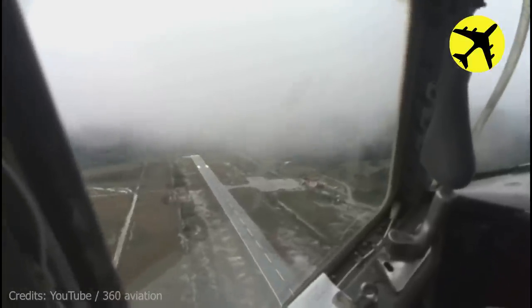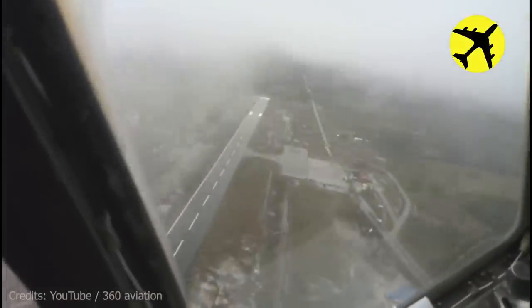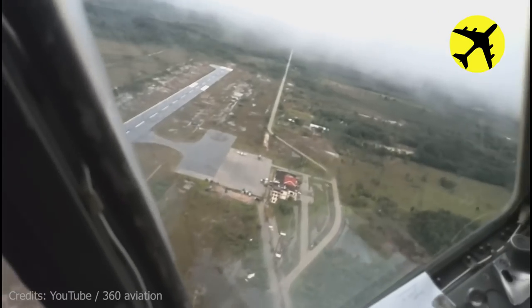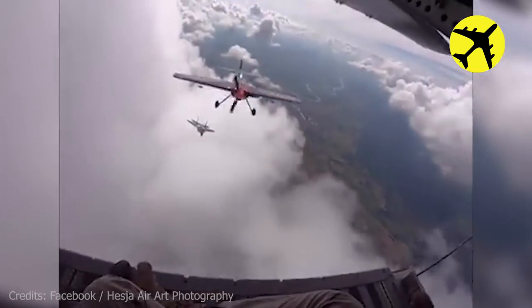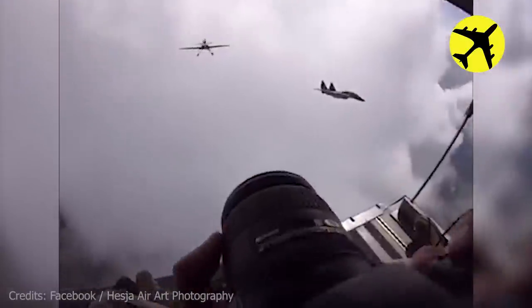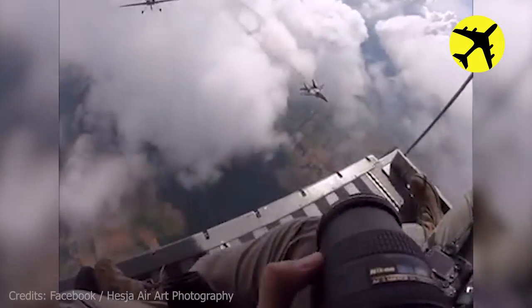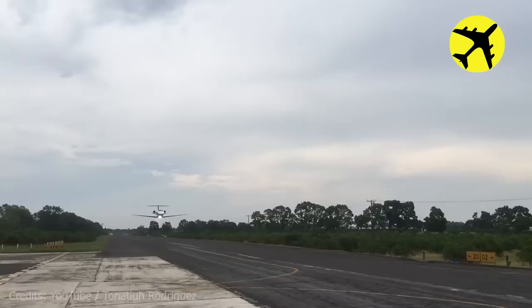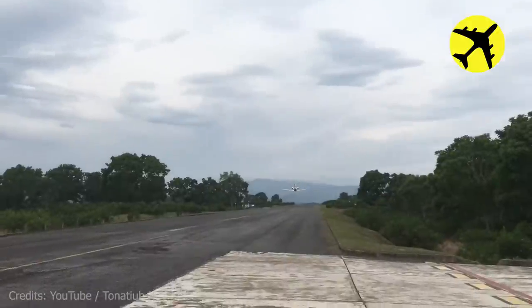This is what a misjudged approach to the runway looks like. These two very different planes flying close to each other. A Cessna Citation M2 pilot performs a really low pass.